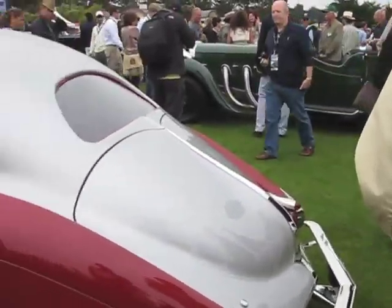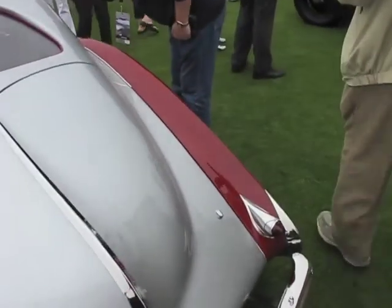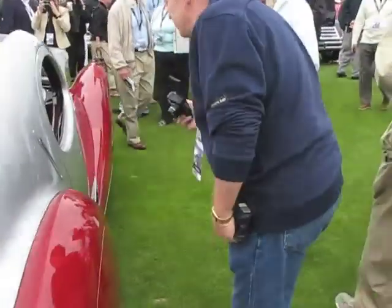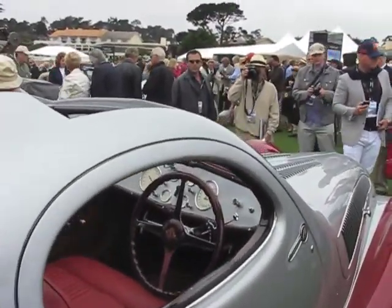These are at auction. There's been a few that have sold in the last few years, and they're in the $3, $4, $5 million range. Just an exceptionally beautiful car.